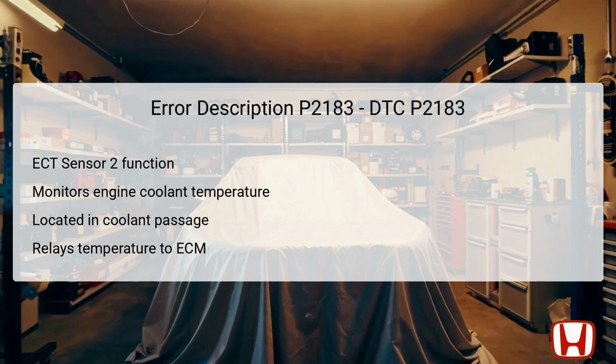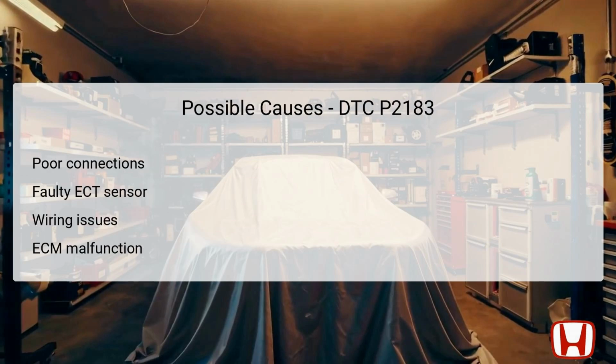There are several possible causes for DTC P2183 that technicians should consider during the troubleshooting process. First, poor connections at the ECT sensor terminals may result in insufficient contact, leading to erroneous readings. Next, the ECT Sensor 2 itself could be faulty, failing to provide accurate temperature data to the ECM.